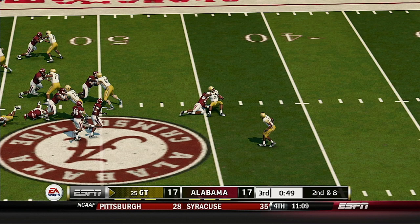So it's second down, and they're only about a foot away from picking up the first down. He guns it to the right. He's taken down at the 34. From the 34-yard line, it's first down. He makes his way to about the 22.